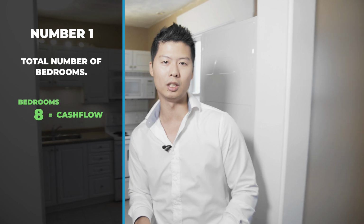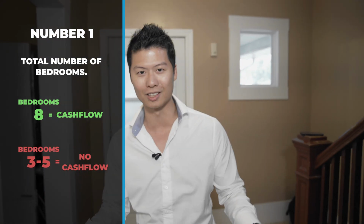2 main reasons why we picked this project. Number 1 is because of the total number of bedrooms for this property. There are 8 bedrooms. You're not going to find any property cash flow with 3 to 5 bedrooms. That's just not going to happen.